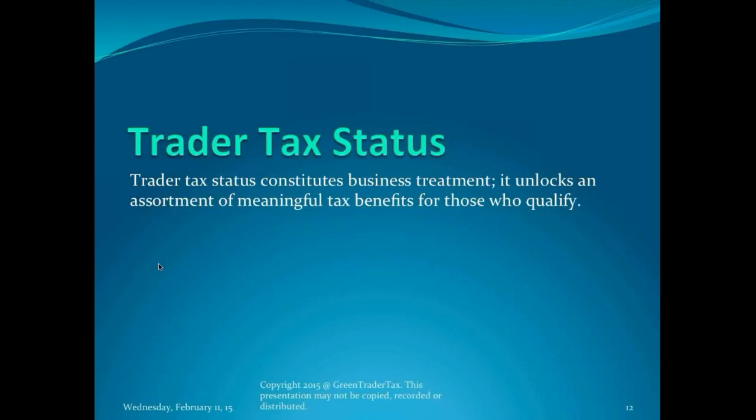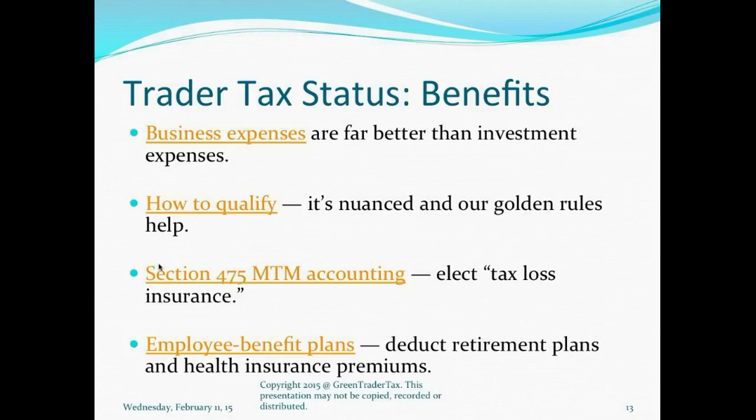It constitutes business treatment. It unlocks an assortment of meaningful tax benefits for those who qualify. So a bunch of benefits. One, business expenses. They're far better than investment expenses. Two, we're going to cover how to qualify. Three, it gives you the opportunity to elect that tax loss insurance of 475. And four, it gives you the ability to do the employee benefit plans. The investment company, the investor without trader tax status, can't do the retirement plans and the health insurance premiums. They can't create compensation and earned income needed for that.